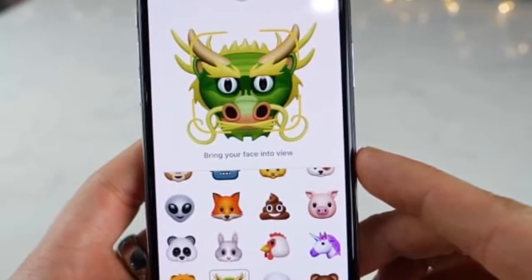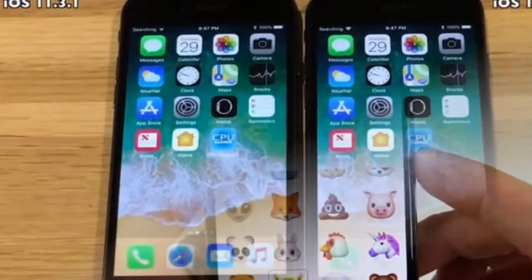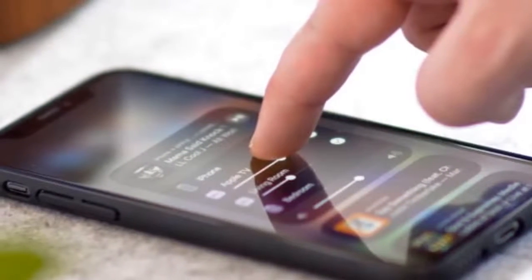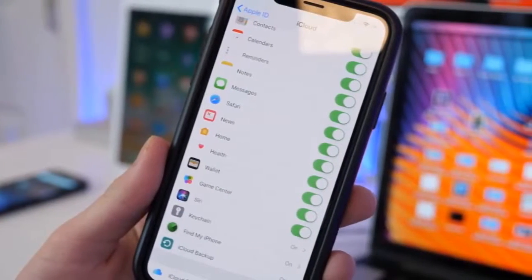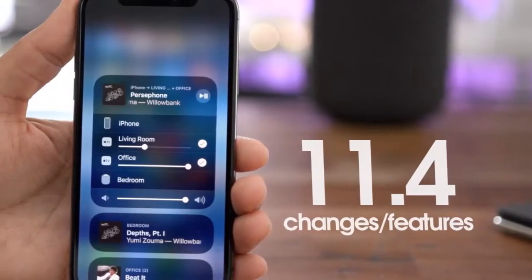The Apple iOS 11.4 release notes provide some, but not all, of the highlights. iOS 11.4 includes AirPlay 2 multi-room audio, support for HomePod stereo pairs, and Messages in iCloud. This update also includes bug fixes and improvements. So let's break this down.